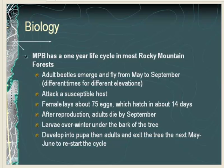Just dealing with any type of pest or insect, grasshoppers, anything, it's important to understand the basic biology of any insect, and that's how we deal with it. We have to be able to know what we're fighting to be able to treat on a regular basis. So, mountain pine beetle has a 1-year life cycle in all of Rocky Mountain forests, and that holds true to all of our forests here in Wyoming.